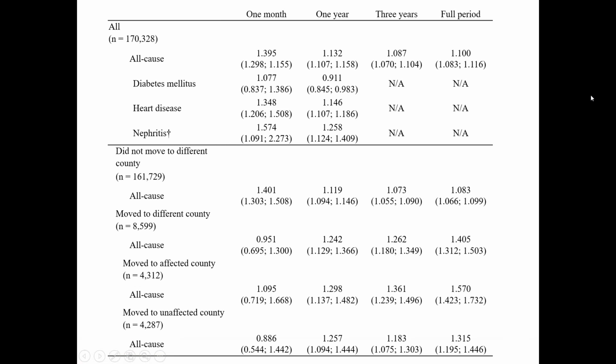Okay, so this table has a lot of numbers going on. We're looking at our odds ratios. So we see here, for instance, the odds ratio for an individual for all-cause mortality, and the 1 month all-cause mortality was roughly a 40% higher odds than those who were in the comparison groups. Okay, so we see that for the 1 month mortality, we looked at both all-cause, then those 3 by-causes that we mentioned, diabetes, heart disease, and nephritis. And then we also looked at 1 year mortality, and those results are given here. Again, we had that 1 year mortality for those 3 causes as well. But then for 3 years and for the full period, going through 2014, those data were only available for the all-cause mortality.